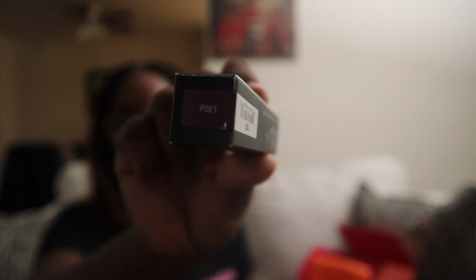And then we have Anastasia Beverly Hills. This one is a liquid lipstick. The color is Poet. Okay, so first of all, look at this color. I feel like this looks like the color that I have on my lips now. And I'm okay with it because this one is running low, but this is a Too Faced that I have. Let me show you.